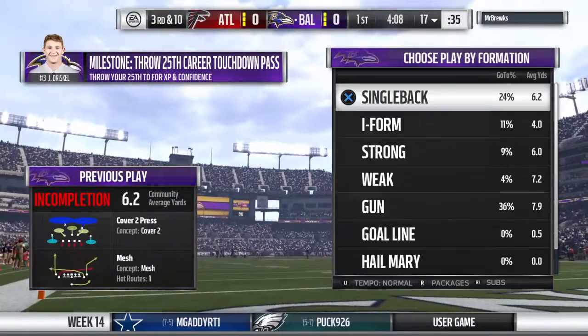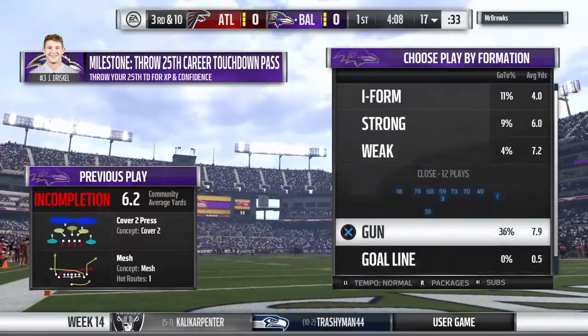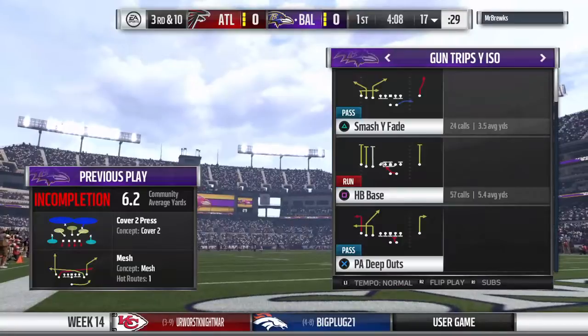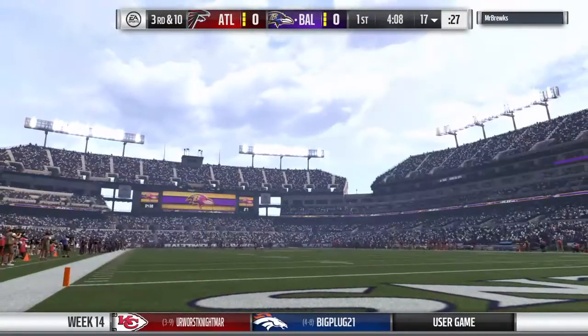The starting defense for the Falcons. Vic Beasley's a very talented outside linebacker whose #1 task, rush the passer. But he has the athletic ability to drop into coverage.